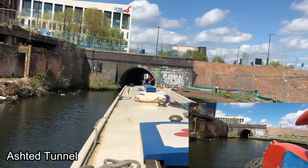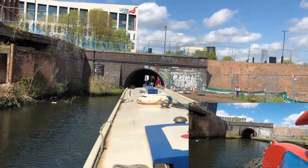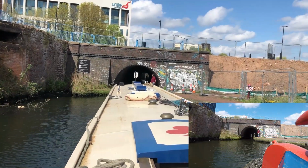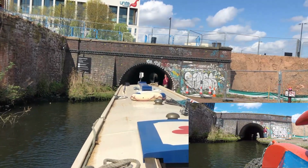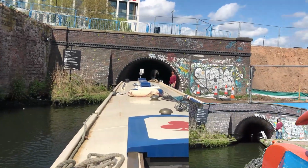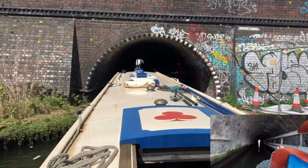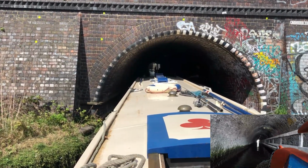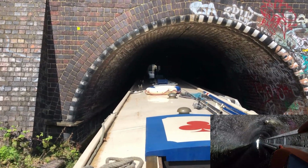So this is the Ashted tunnel, and this one scares me a bit because it's not an even arch inside. In fact, the one side of it towards this end of the tunnel is just the wrong shape for your boat, really. And so if you're not careful, you scratch all your cabin top on the boat. Mrs. Lumsden holds the rope on the bow and just pulls it across. So it just keeps a bit of gentle pressure.